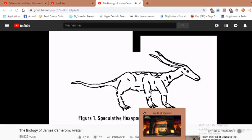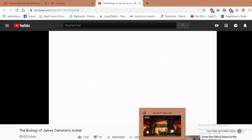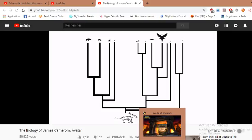I dubbed this superclass of related species on Pandora Hexapoda, or the hexapods, which simply translates to 6-legged. Now, I'm going to break down these species in separate sections and speculate how these species might have diverged from one another over time, then revisit them to create an overall evolutionary family tree of life for Pandora.